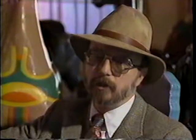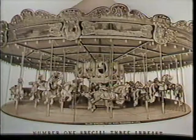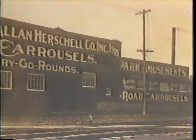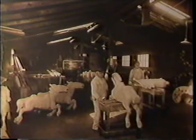There were 10 major companies here in the United States. Between 6,000 and 10,000 carousels were produced by all the American companies. We know for sure that North Tonawanda, with its 2 manufacturing sites, basically 4 companies, produced more carousels than anybody else in the world.